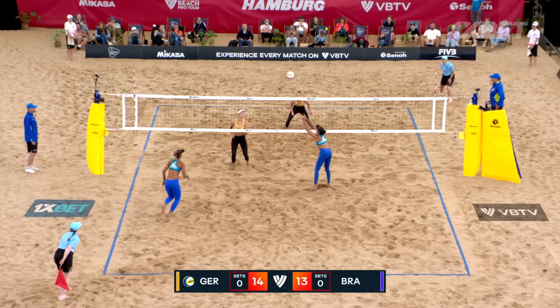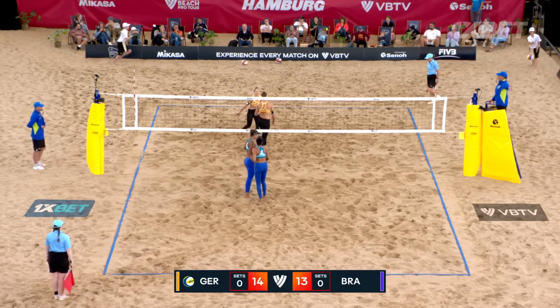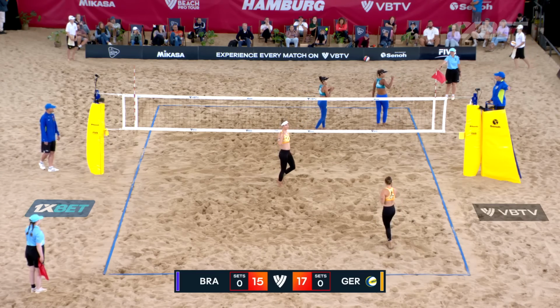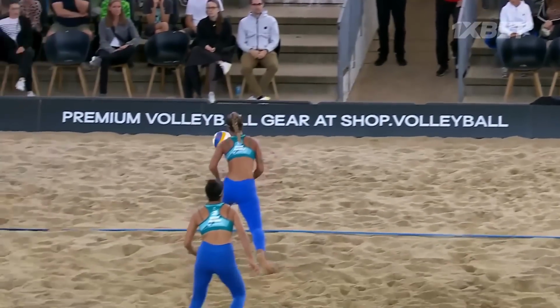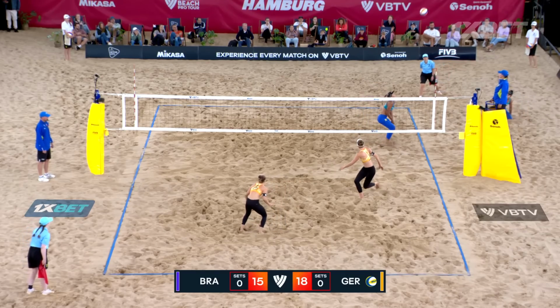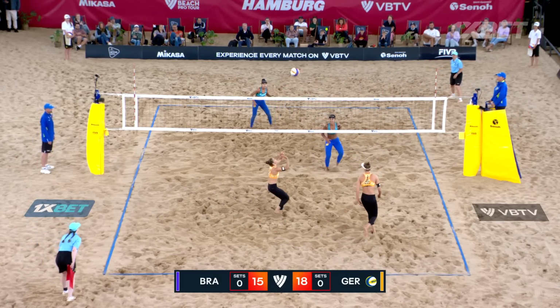Cross court shorty. Thamela down the line, lots of space there. Tillmann goes right down the line, and the line judge is going to call that in. The tough part about checking ball marks, such a high-risk serve to work the exact sideline. This is trouble here for Brazil. Sky-high free ball now for Germany.